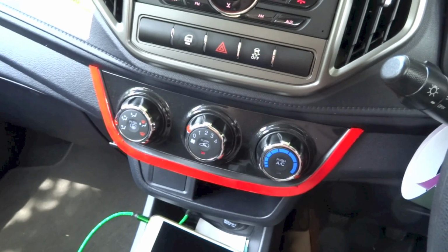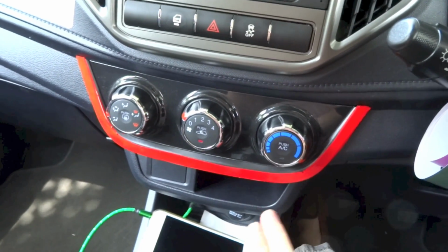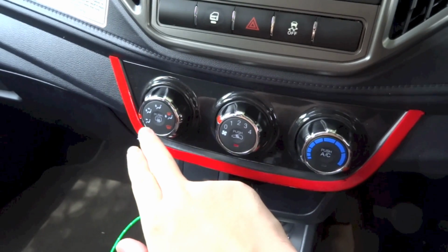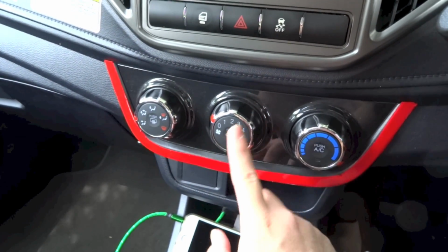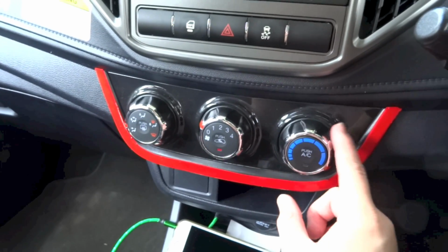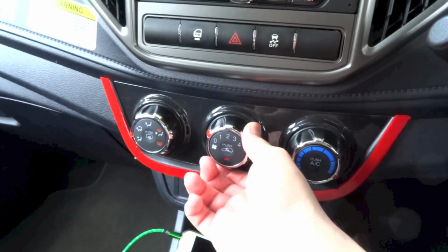The Iriz Executive does come standard with very simple air conditioning controls, with all of the controls located right down here. To the left, you do have your different modes together with your rear defrost and front defrost. In the middle, you do have your fan speed with your recirculation button. And to the right, you do have your temperature control with your air conditioning button.